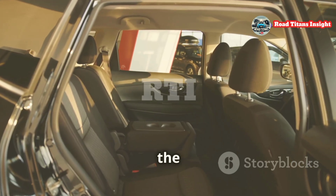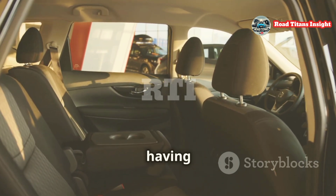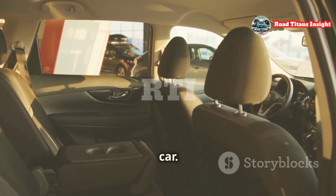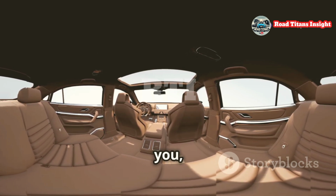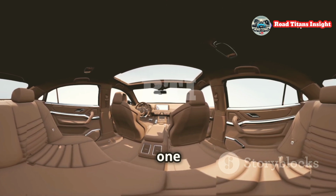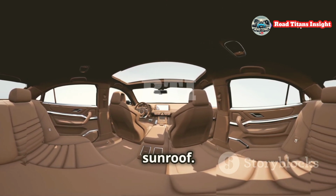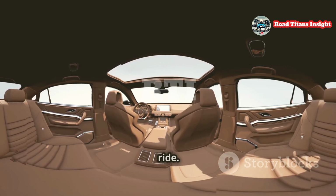But the real highlight, the piece de resistance, is the Starlight headliner. It's like having your own personal galaxy inside the car. Thousands of tiny fiber optic lights twinkle above you, mimicking the night sky just in case you get bored of looking at the real one through the panoramic sunroof. It's a mesmerizing feature that adds a touch of magic to every ride.